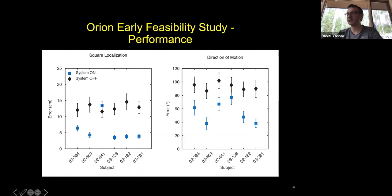This slide here shows the performance for all the Orion subjects in the square localization task. You know, they're clearly much better than chance. The blue squares show with the system off and the black diamonds with the system on. And they're better at discriminating motion than they do at a chance level with the device off.